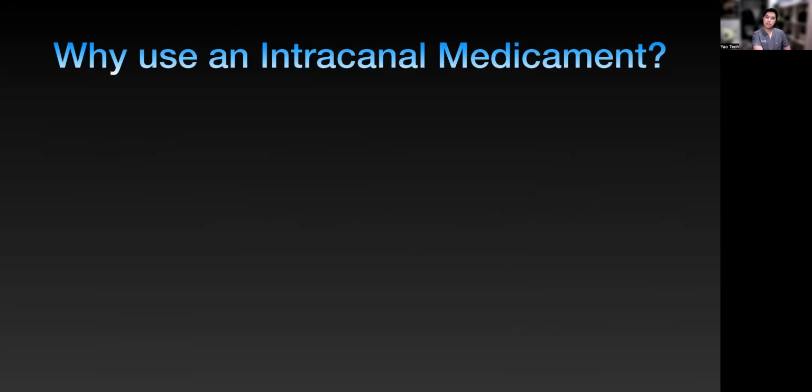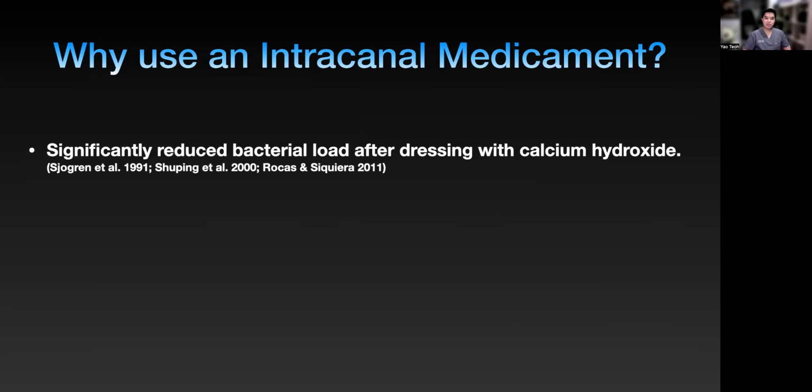So why use an intracanal medicament? It's one facet of endodontic treatment. You have irrigation, you have canal preparation, you have obturation. All these different steps in the root canal treatment are to try and reduce bacterial load as well as to remove or prevent reinfection of the root canal system. But why are we using an intracanal medicament? Well, firstly, there are many studies throughout the years, from 1991, even probably before then, right up to today, that show there's significant reduction in bacterial load after addressing the calcium hydroxide. That's because calcium hydroxide is a very potent antimicrobial.